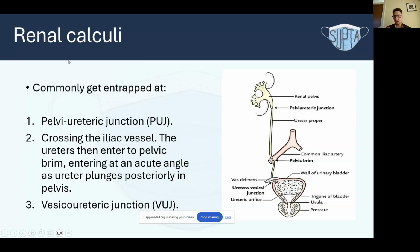And this is just a quick slide on kidney stones. We'll discuss it in a bit more depth later on. But these are the common sites where kidney stones get stuck. So we have the pelvoureteric junction at the start here.